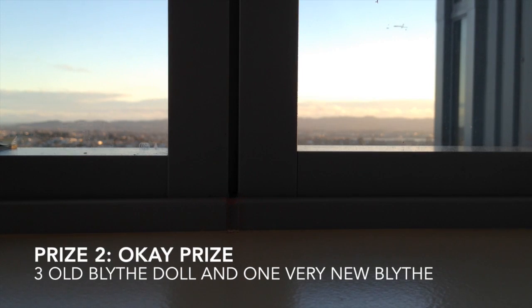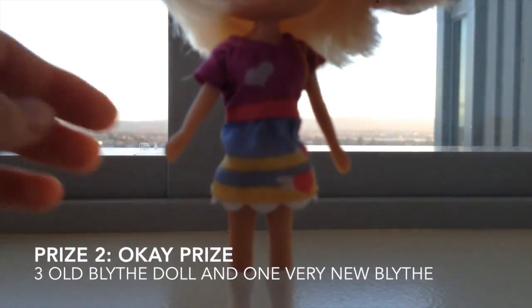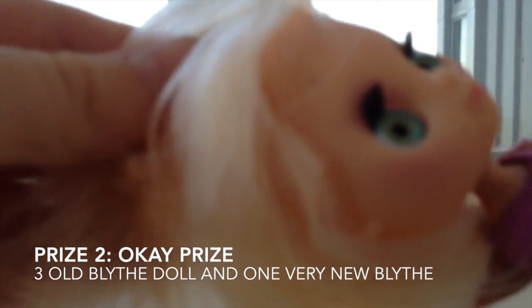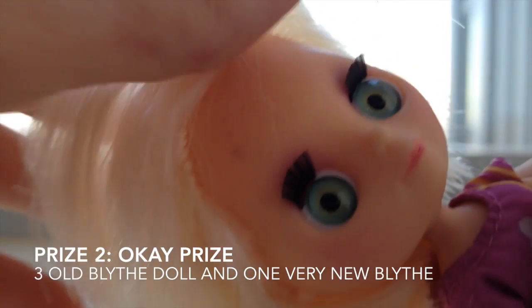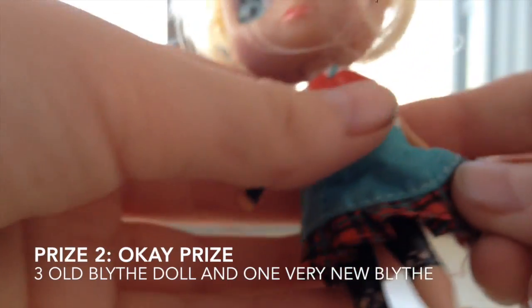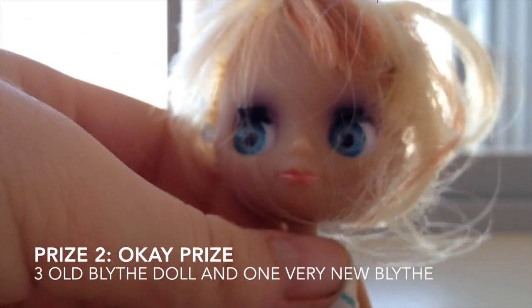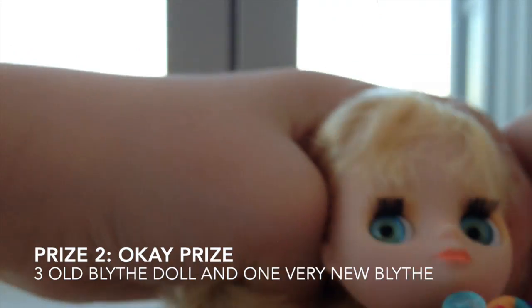Next prizes are these little bit scruffy but old Blythe dolls. So yeah, they're a little bit scruffy because they've been in a toy box for like ever. But not too dirty. I guess it's like a mark. I just focus the camera on her head there. So yeah, that's not too good. Also, this old Blythe doll, another scruffy one. Remember, you can exclude any prizes you don't want, and there's better prizes, trust me, than these. These are just ones I added in just in case you wanted them, but I don't.